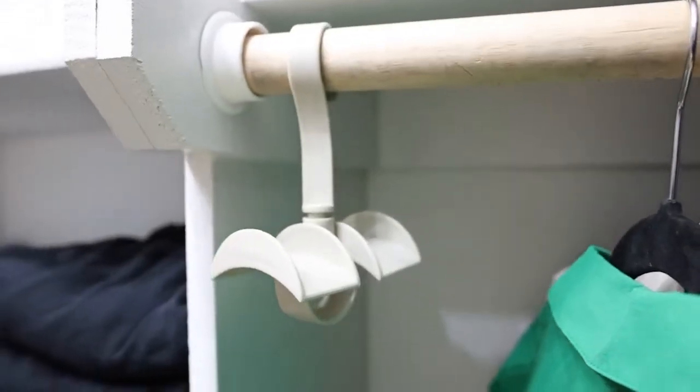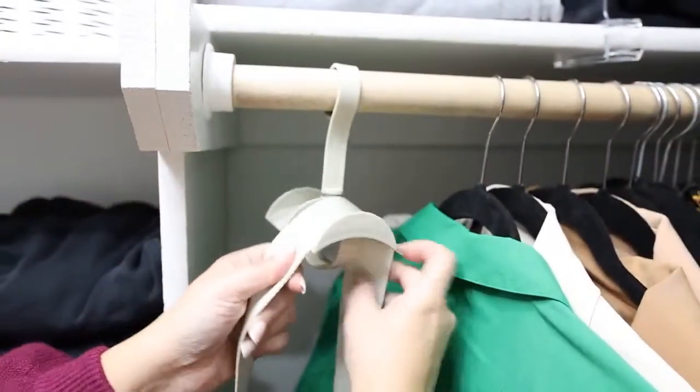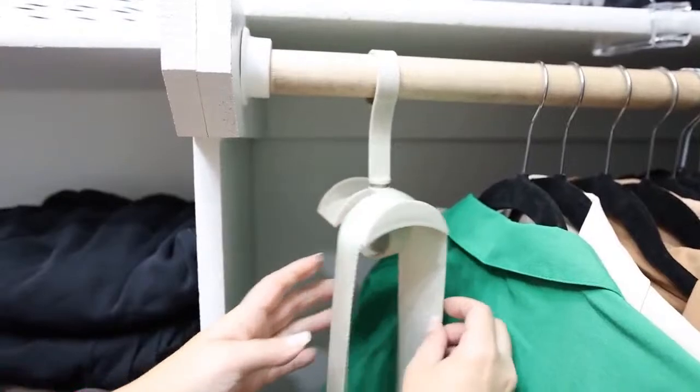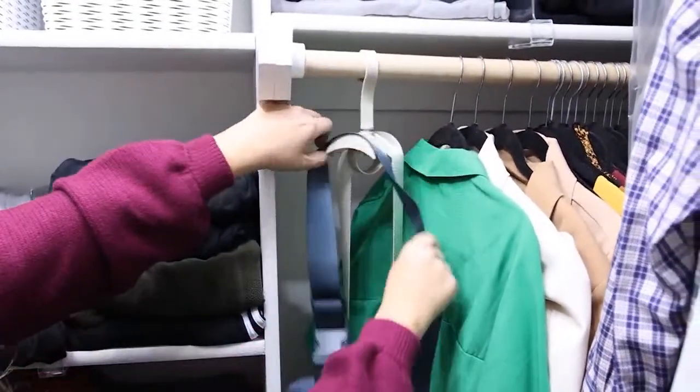And you get a pack of four. So I didn't need a ton in my closet. So I gave one to both of my girls and they have it for storing their purses in their room. So love that if you're needing purse storage.